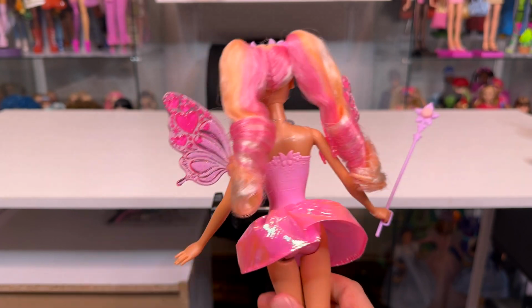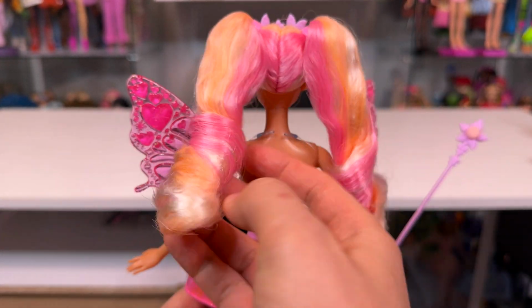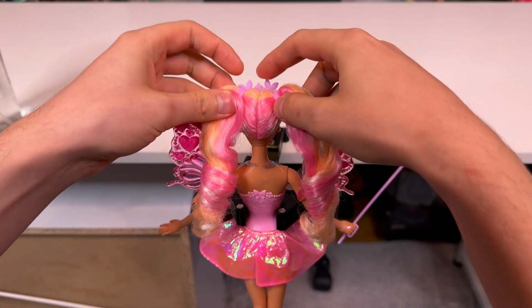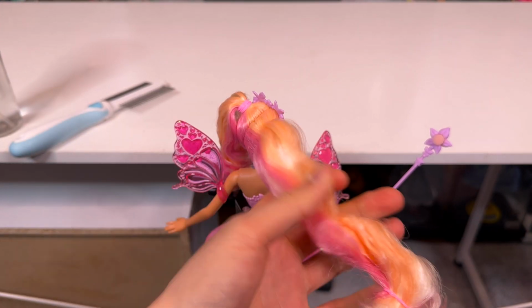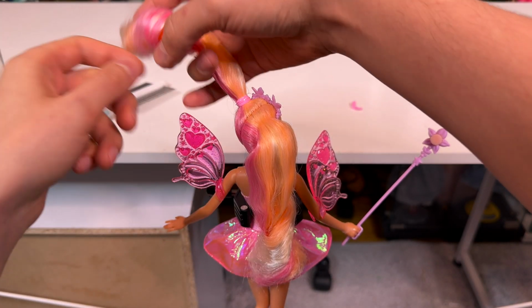All right, so let's get to work on her hair. Her hair is not bad out of the box. It is just a little tangly here and there and kind of smashed from being in the box. So we'll see what we can do. I'm gonna start with one ponytail at a time. I'm gonna take out this rubber band and just try to clean up any stray hairs. Sometimes there are some hairs that didn't get inside the ponytail, you know what I mean?